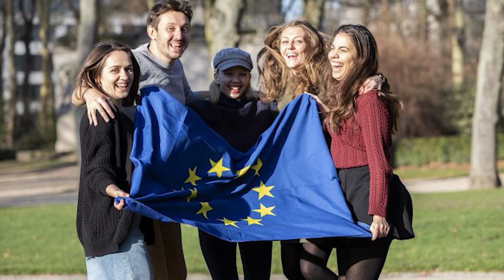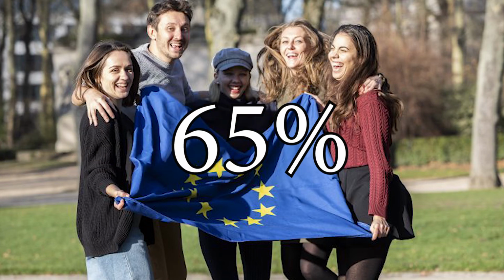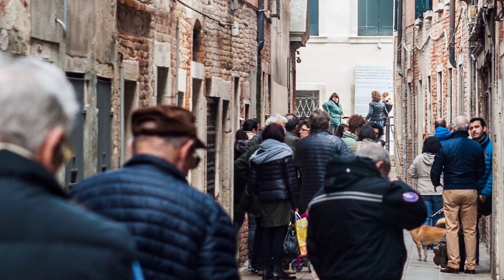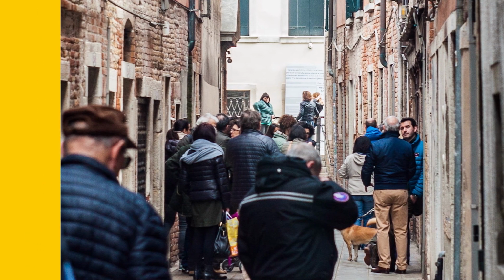Nowadays, European identity certainly exists. Circa 65% of the EU citizens feel like they are European. But most European citizens feel the strongest connection with their country. Europe is in second place.